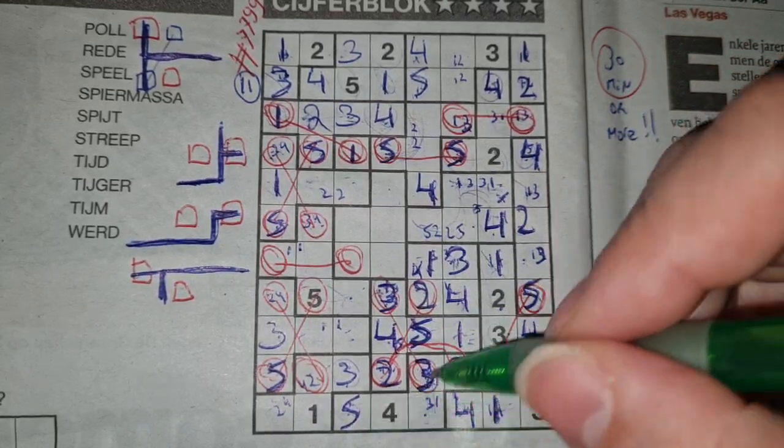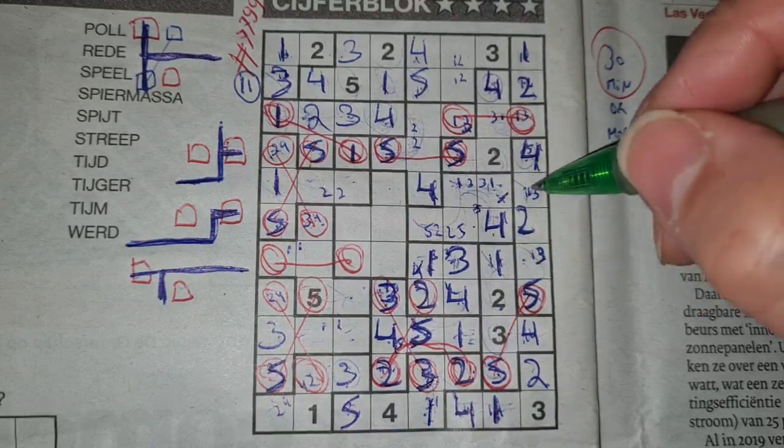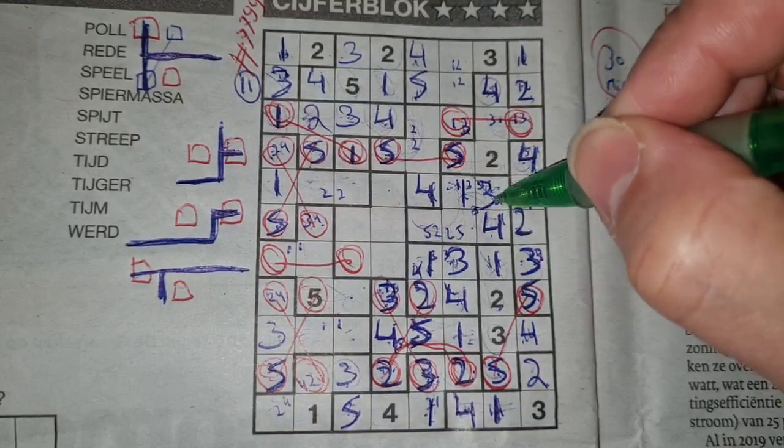1 box left in this area for number 1. 1 and a 3, we have a 1 now, no 1 there. 1 should be here, and the 3 goes there. 1 and a 3, we have a 1 now, no 1 there. 1 should be here, and the 3 goes there.